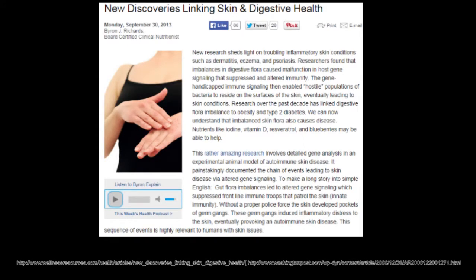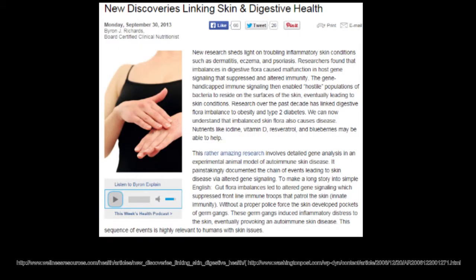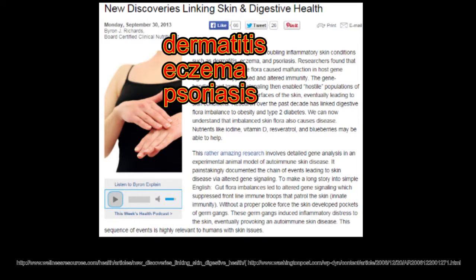Researchers found that an imbalance of digestive flora, or microorganisms, caused malfunction in host gene signaling that suppressed and altered immunity. This imbalance causes inflammatory skin conditions such as dermatitis, eczema, and psoriasis.